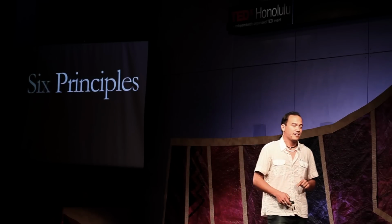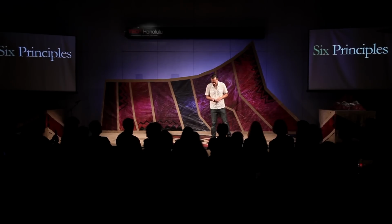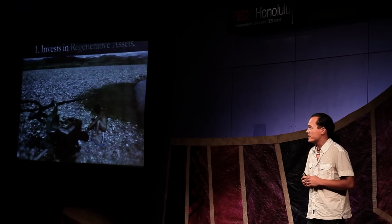So, again, the old capitalist part of my brain kicks in and said, well, what if we were to start adapting and applying these permaculture design principles to the context of designing or redesigning our business and enterprise? What kind of world could we create? So far, I've articulated 6 principles of regenerative business. The first principle is that a regenerative business invests in regenerative assets.